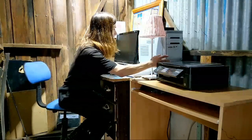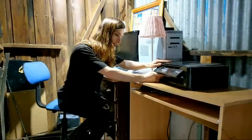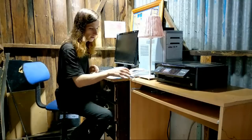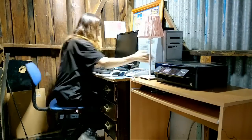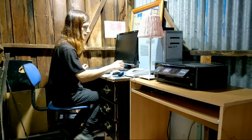Oh, fancy noises. Need to replace the following ink cartridges. What? But this is the Office of the Future. It doesn't need ink cartridges. Man, this HP computer is just too noisy.